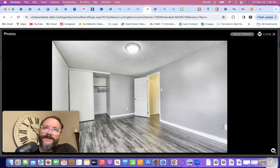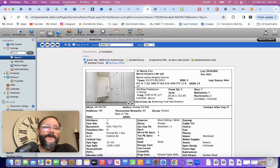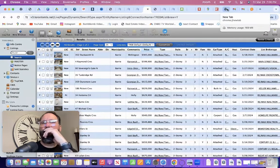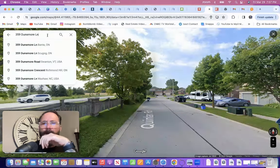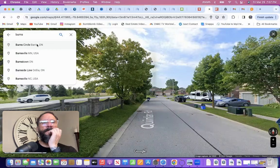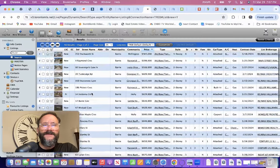Let's carry on through these pictures. They're never going to sell this property to the tenant. I'm telling you right now, it's not going to happen. The other one I want to go through. Oh, you know what? Let's go back over and give you an idea of the area. I should put a number in there. Let me just go back. That was 17 Burn Circle.